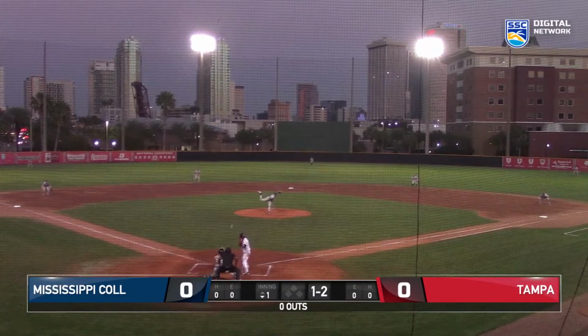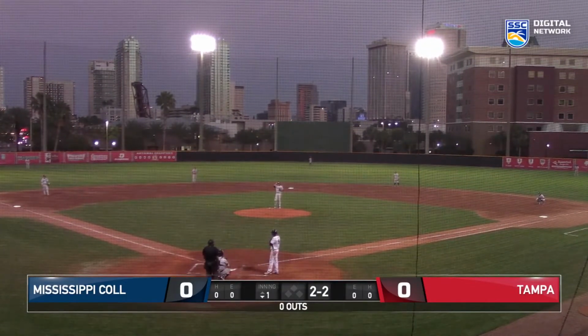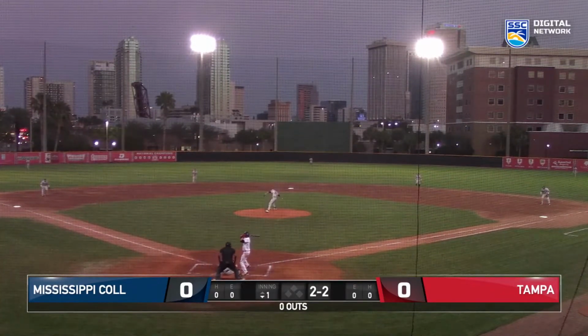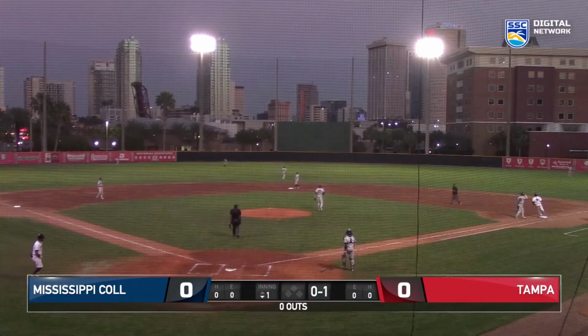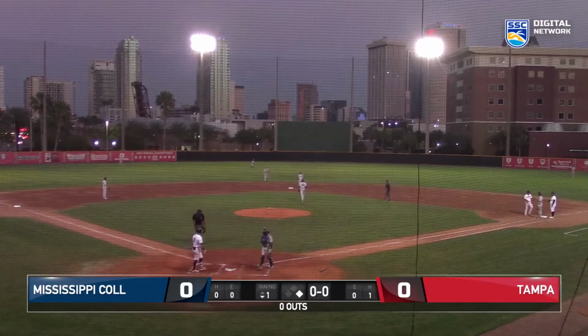Huggins winds and fires. Off speed. 2-2 now. Talking about Lala, walked 3 times last game. It was actually 0 for 1, so didn't get a hit, but got on base 3 separate times. 2-2. Up the middle. Does it get through? Slides under Breedlove's glove. Well, now he has his first hit for the day. Yeah. Starts it off on a positive note for Tampa.